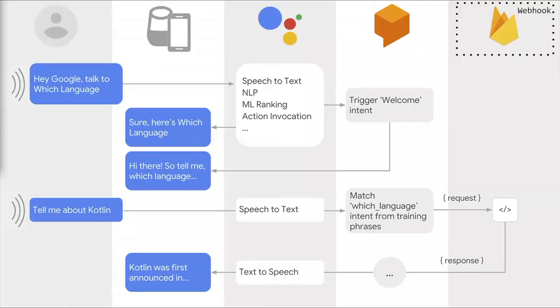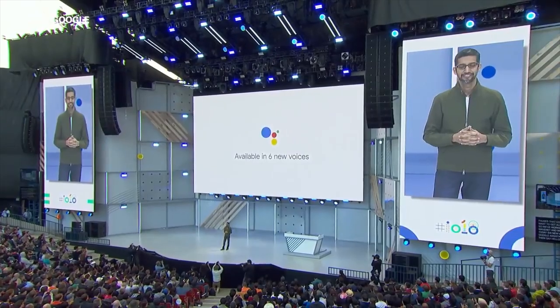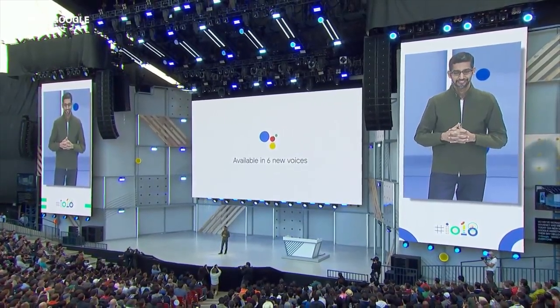They added all those predictive behaviors and routines. They added a full screen UI. They added 6 new voices with also plans to add literally John Legend's voice as a voice for the Assistant. I don't know why John Legend. I mean, he's cool and everything, but what about like David Attenborough or Morgan Freeman or something?